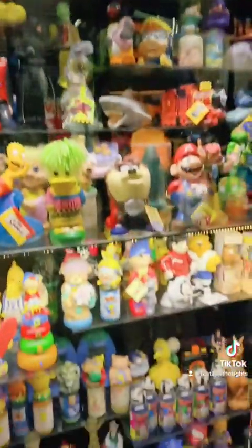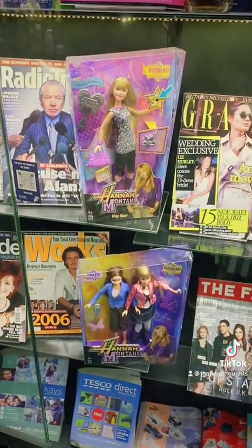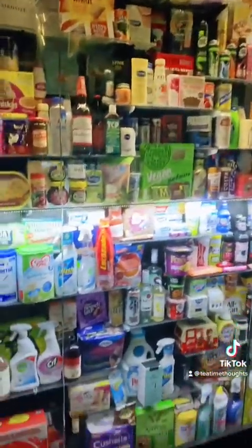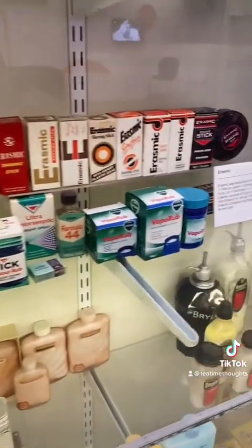And then the 90s, that's my decade. I remember wanting these Hannah Montana dolls so badly. And then the time tunnel ends with some 2010s advertising, and I like seeing the last shelf because, honestly, I recognize basically everything there. I also like this display that showed you how certain brands had evolved over time.